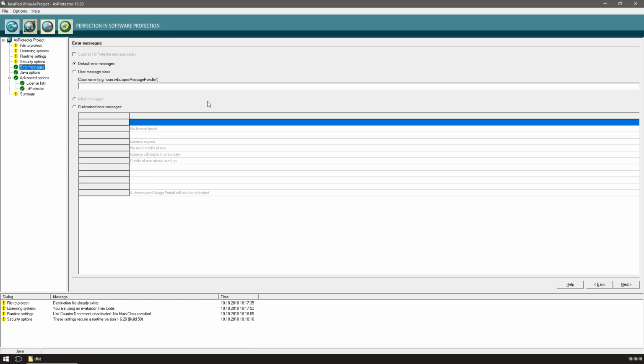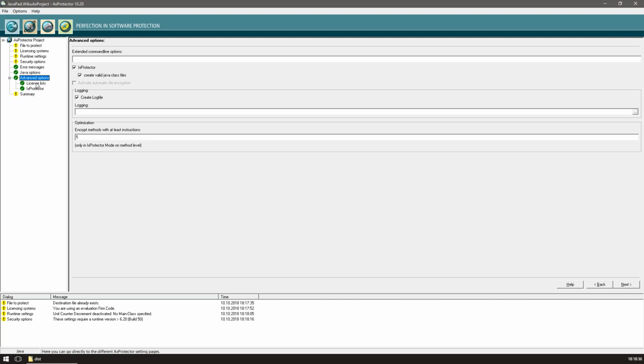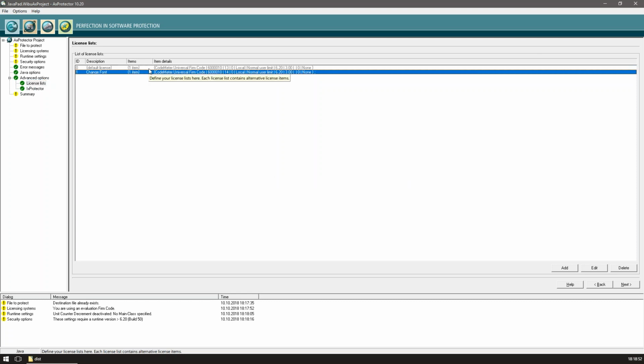Then we come to the same thing as with all the other AxProtectors. You can have your own message handler, or you use the default message handler. In addition, you can also specify things that are specific for the Java VM, which are, for example, the version of Java that you're going to support, and so on. Additionally, we have something that's called AxProtector within AxProtector, which allows you to protect different classes with different licenses. And in this case, we have additionally to the main application, main class, a class that is allowing us to change the font. And this one is protected with a different license.